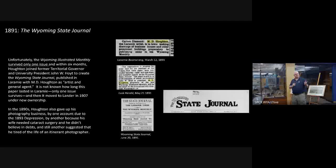Instead, within 6 months, former territorial governor and UW President John Hoyt hired him to work on the Wyoming State Journal as the artist and general agent. He did this for a couple of years, and then that went bankrupt.